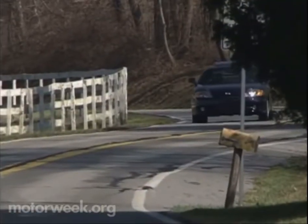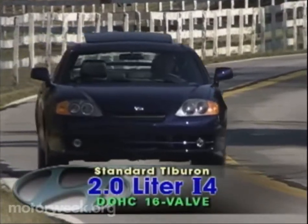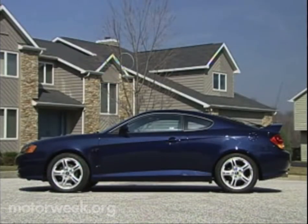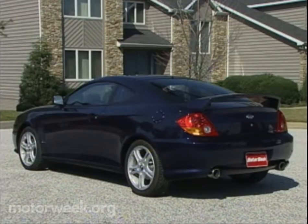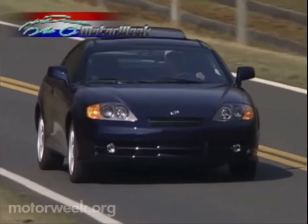For those not so concerned with all-out performance, the standard Tiburon comes with Hyundai's 2-liter Beta twin-cam 16-valve inline 4 that spins out 140 horsepower and 133 pound-feet of torque. But no matter whether you choose the standard Tiburon or Tiburon GT, you'll get the same standout styling. And unlike the first-generation Tiburon, which shared its platform with the Elantra, this Tiburon earned its own chassis. The '03 Tiburon still meets the road, however, via a fully independent suspension both front and rear.